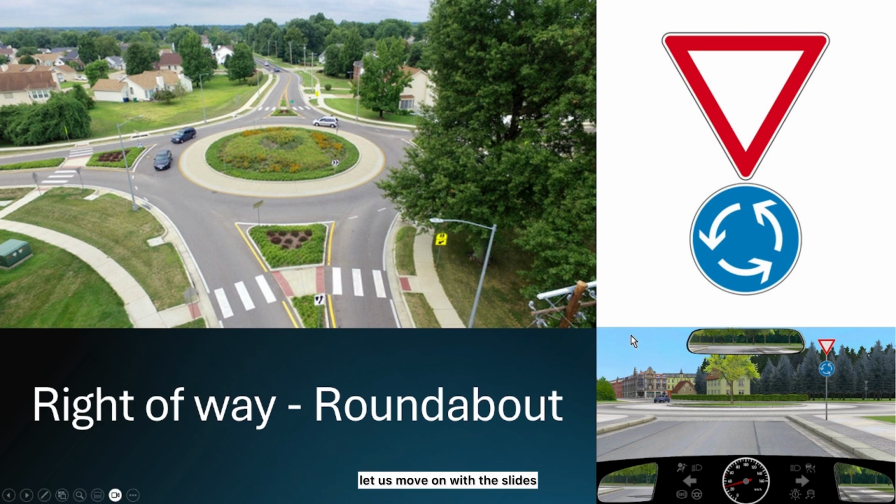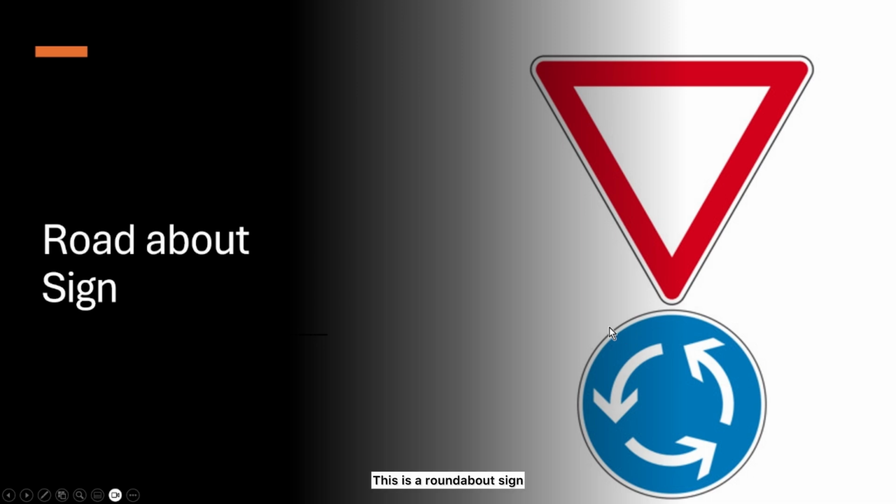So let's move on with the slides. This is a roundabout sign. This comes before the roundabout. This is essentially a giveaway sign with an additional supplementary sign like this. So this signifies an entry to a roundabout.